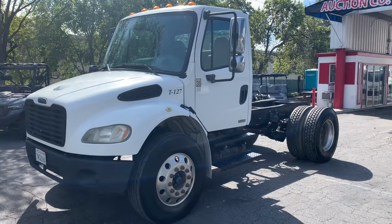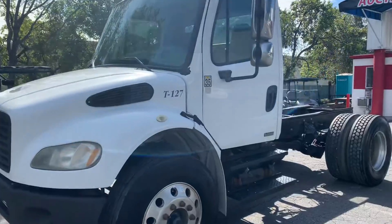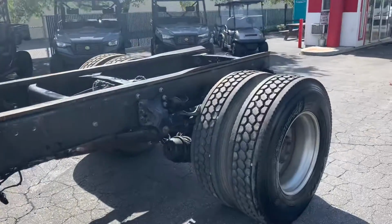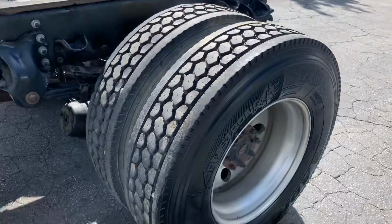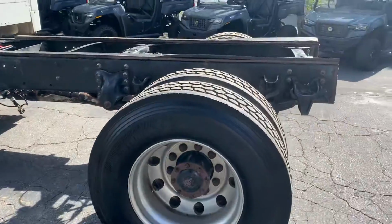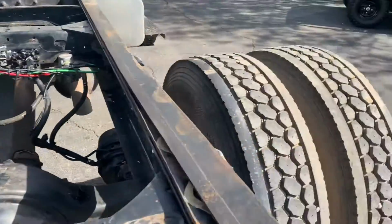Video on a 2004 Freightliner. It has a Cat diesel motor, 6-speed transmission, air brakes, aluminum wheels. Look at those wheels. 100% rubber. Look at the rubber on that. That's what you call knee deep in rubber.